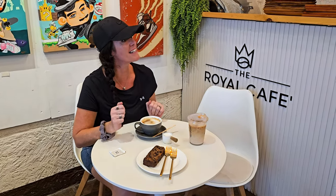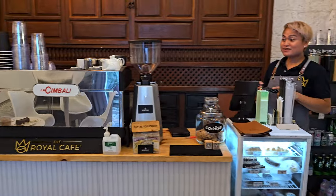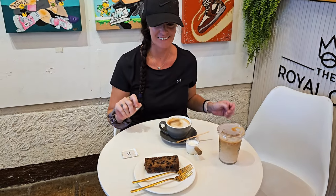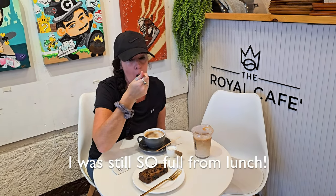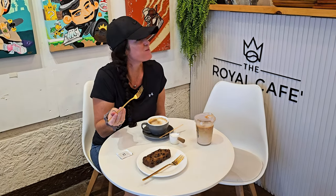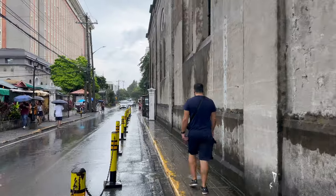And what kind of cake is it? Banana raisin. Oh, it's one of our favorite cakes. Thank you. So nice. And I love gold utensils. You don't see those very often. So good. Thank you.